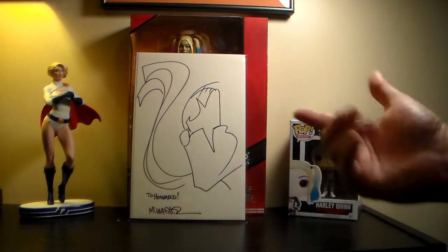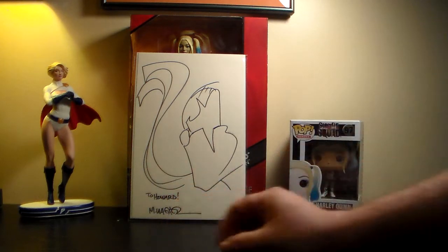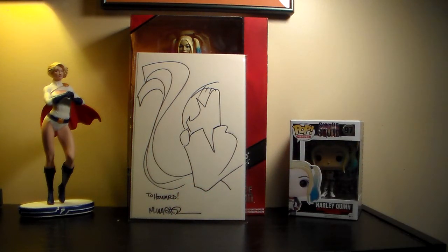Even though it says "to Howard," oh well. I wish it was in pencil so I could just erase it. But yeah, I got that just because it was a couple bucks. And I also got these from the same seller.